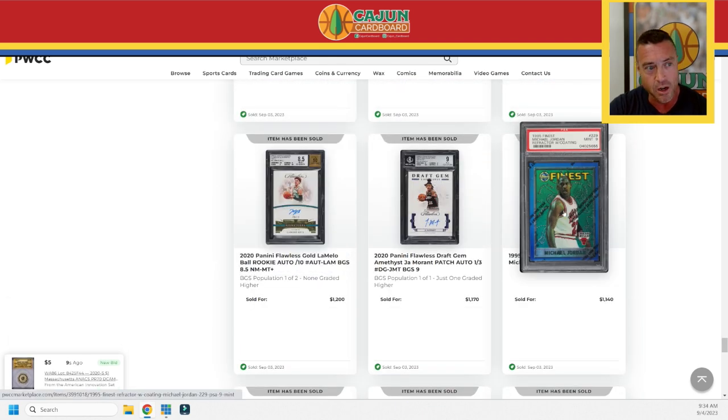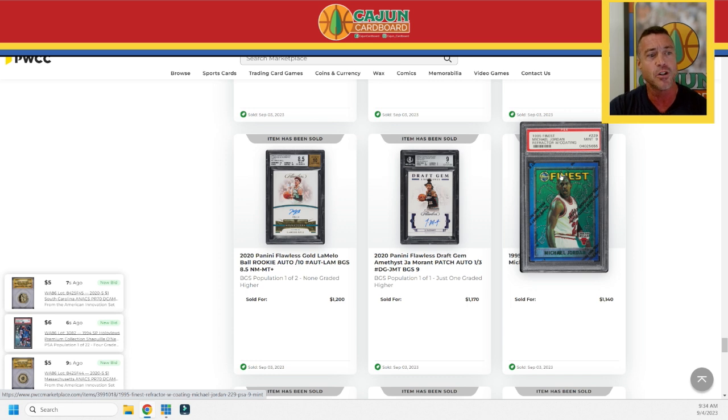The next card we're going to look up on Card Ladder, a card all of you should be familiar with. It's the 1995 Finest refractor number 229 with coating. Its centering is obviously the notorious defect that we see over and over on this card, and this one's no exception.